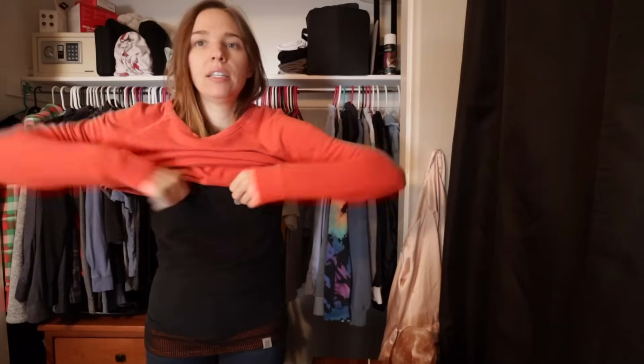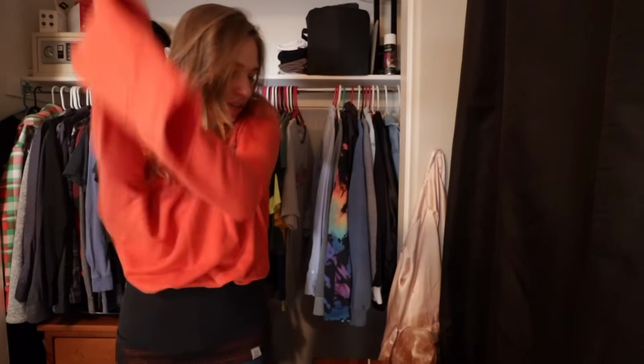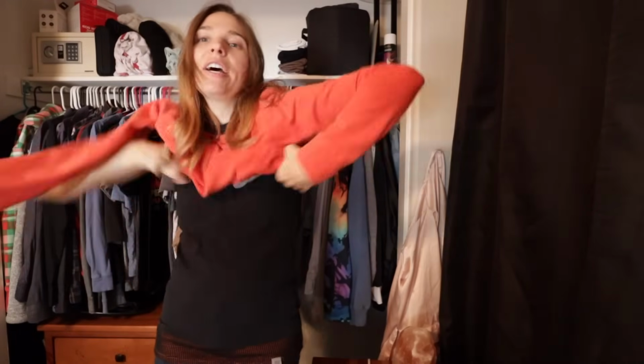But like, I don't like the cut of the top. Whatever this cut is, I don't like. It's comfy, but I never reach for it. What do I do? I'm just gonna let it go. Let it go. It's been over a year, so that's plenty enough time to give me a chance to wear it, and me not wear it.